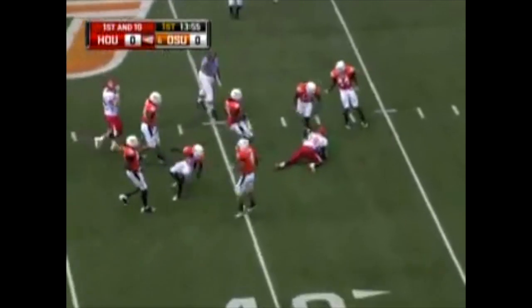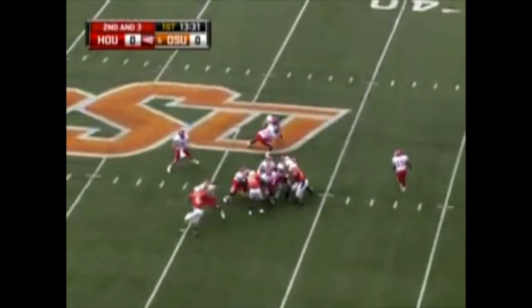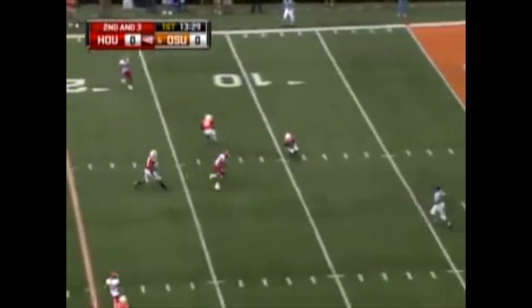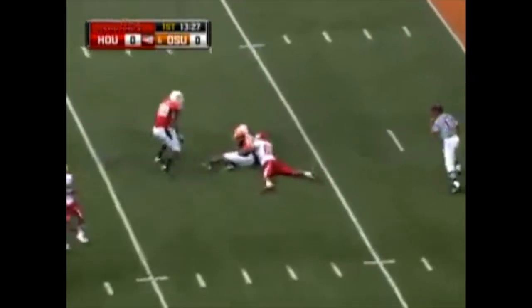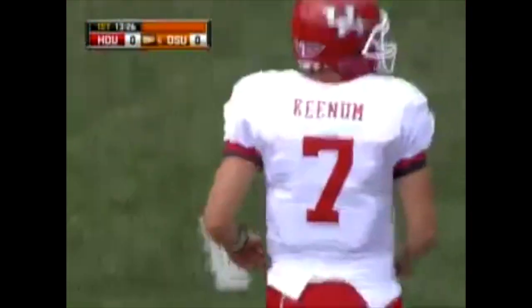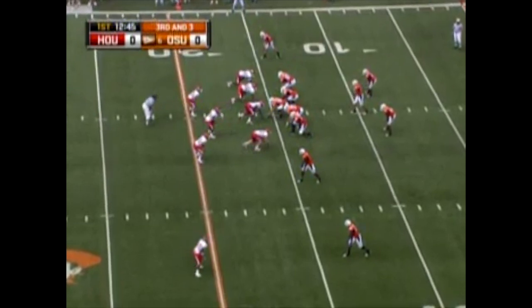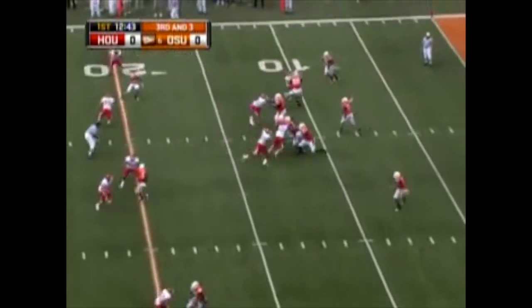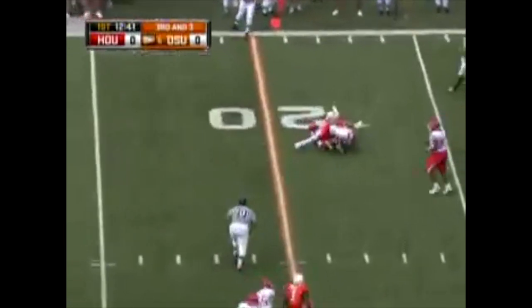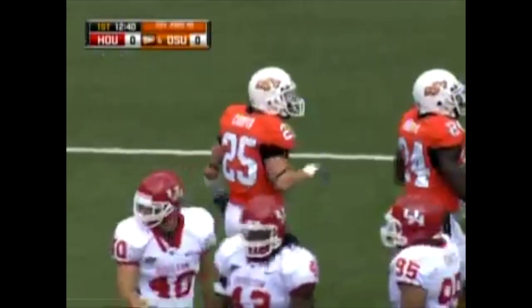And Houston moving it well on the first possession. Down the field, intercepted, Oklahoma State with the pickoff for the Cowboys, Terrence Anderson, the senior from Aldine, Texas. Third and 3, ball on the 15 for Oklahoma State. Robinson to fire, he does, and it will be a first down where the football was caught.